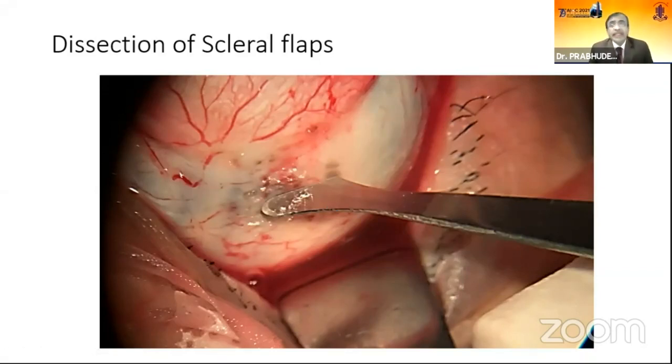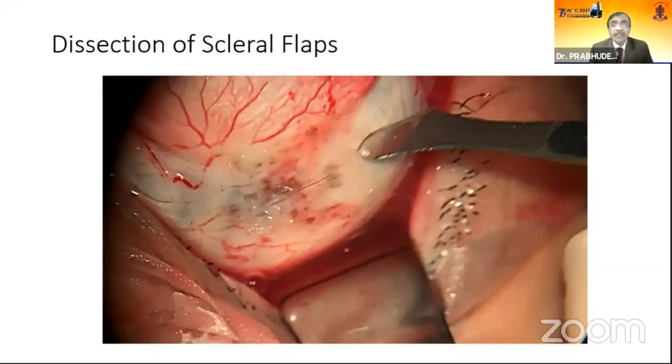The only thing which you have to be careful of in an explant technique is that every suture which you take, especially in thin sclera, can potentially cause a scleral perforation. So you have to be very careful in selecting cases for explant techniques. In implant also, as I show in this case, and we see in subsequent slides, sometimes there can still be problems if you have a thin sclera.